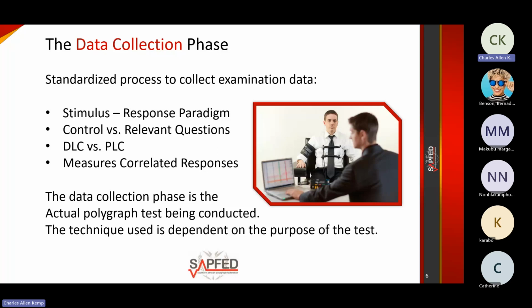How we actually measure whether a person is being truthful or not is by juxtaposing directed lie control questions or probable lie control questions against relevant questions. So effectively, we ask two main types of questions during the test: a relevant question, which is focusing on the issue under investigation, and a control question, which can either be a directed lie control, which is a question that we ask the person to lie to on purpose, or a probable lie control question. And a probable lie control question is a question that we think the person is probably lying to.